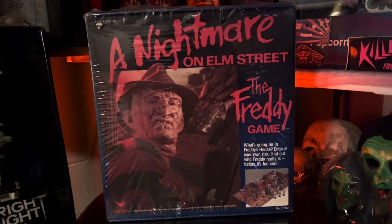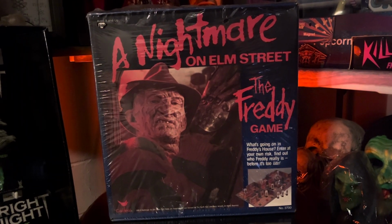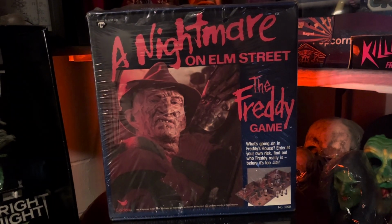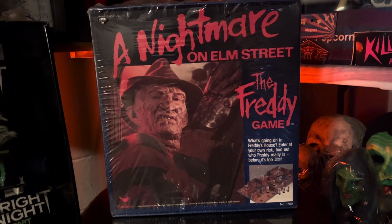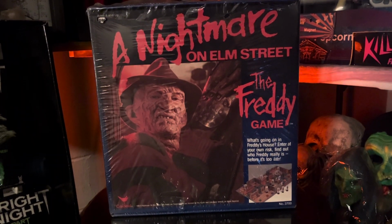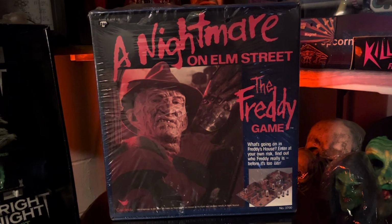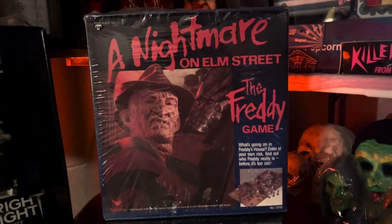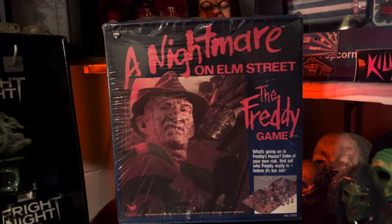The Halloween season is drawing to a close soon, and I want to continue to talk about the late 80s craze, A Nightmare on Elm Street weird merchandise. To kind of close up the Freddy Krueger craze of the late 80s, I want to talk about this board game in front of you.